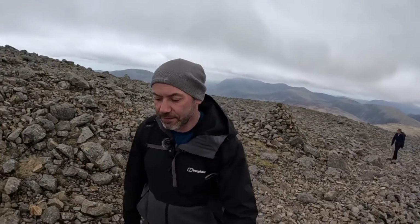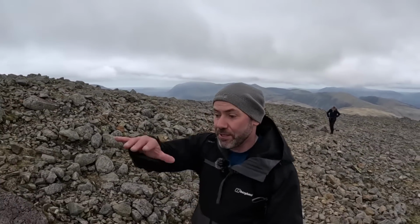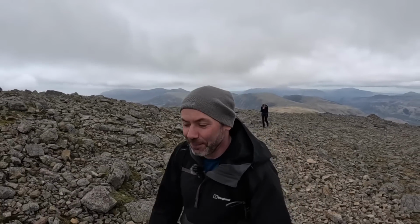Because this is the highest fell in the western region, it's uninterrupted views, so I'll show you around a little bit with the drone. Get that up, because now that cloud's gone and there's no rain, it's not happened, so I'll show you around, see what there is.